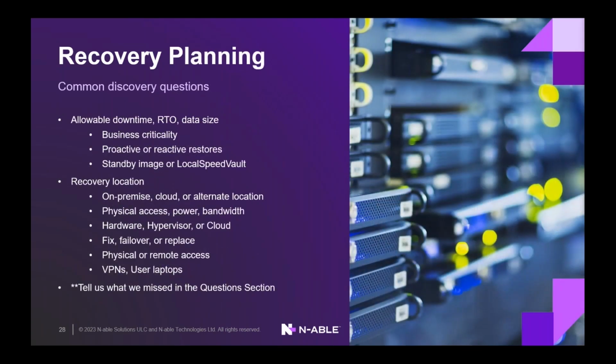Now, recovery planning. This is something that John has done a lot of, and you need to do this with each and every one of your customers, with each and every one of their devices. You want to build out understanding of what the allowable downtime per key application, per system, per user is. You define a recovery time objective, not an SLA, but an objective. Understand the data size, the available bandwidth, whether you're going to look at this as a business or mission critical item, and then prioritize it based on how you would restore it, proactively or reactively.